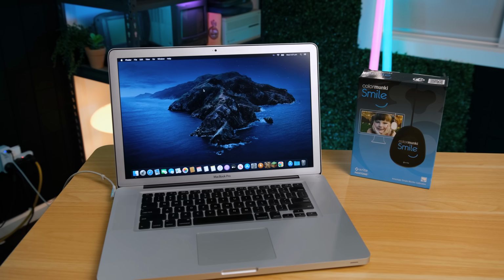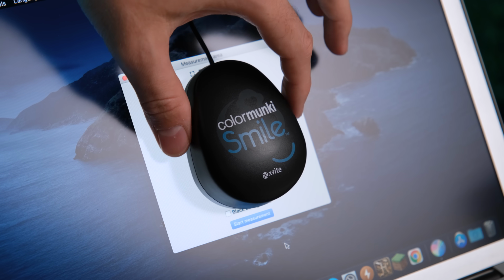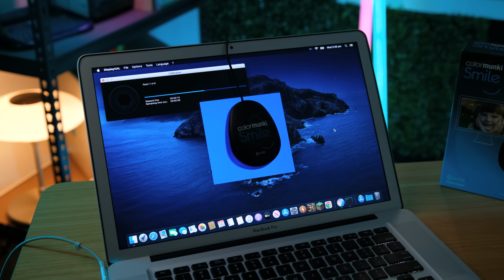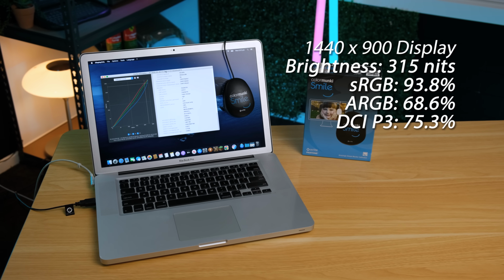Now, I'm very curious to see just how good that matte display in this MacBook is. If you're doing any color sensitive work, it is definitely worth calibrating your display. The results will also tell you the peak brightness and how well it can display various color spaces. This 15-year-old panel has a respectable 315 nits of brightness and decent sRGB gamut coverage.